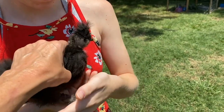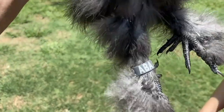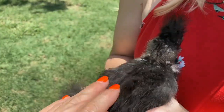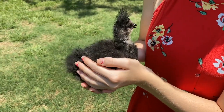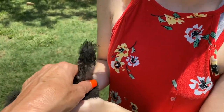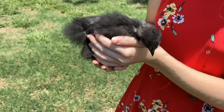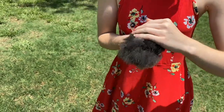Here, let me see you, little girl. Look at those feet. There's the band. And that's because these chicks came from a really knowledgeable professional lady. She actually shows her chickens, and we're hoping to learn more about that too. So they put bands on them. There's all these criteria, traits they want in this type of chicken, the black Silkies.